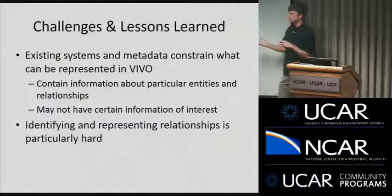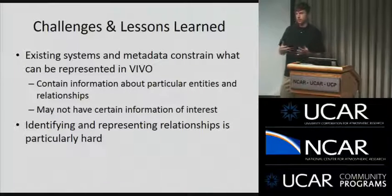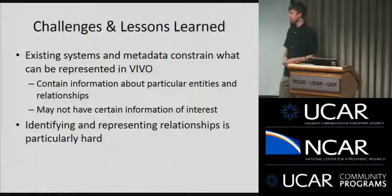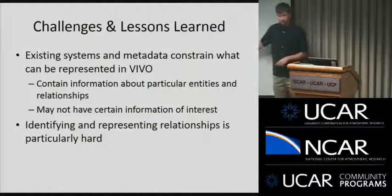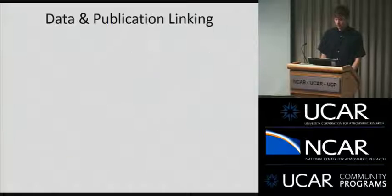And so we've had to tack back and forth between what we would like to represent for the use cases and what we have in our systems that we can represent towards those use cases. You just may not have some kinds of information, even though you would like to have it. And this is what I just said: identifying relationships can be particularly hard. Here's an example of this.